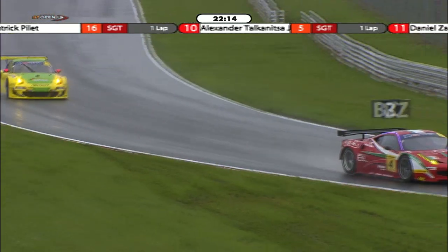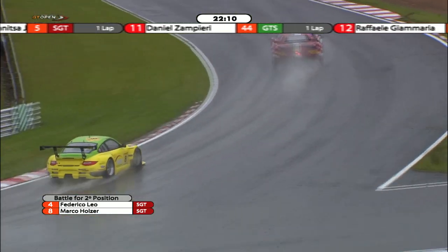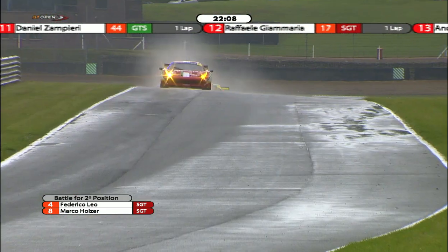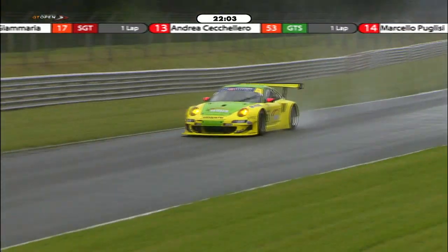And I think we could very shortly be talking about a very tense three-way battle for the lead here between Brosnitsky, Leo and Holzer. I think really it will start to feel real for Federico Leo and Marco Holzer once they get underneath that 10-second barrier.